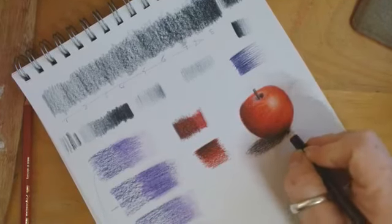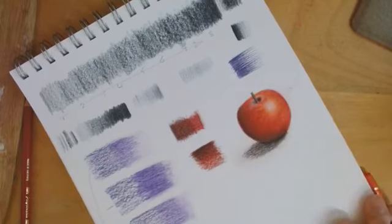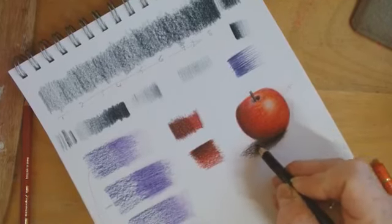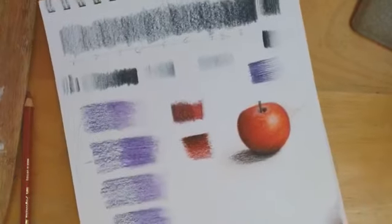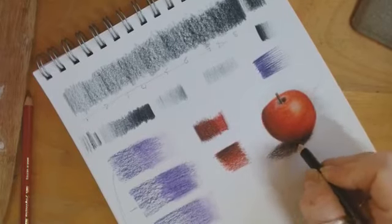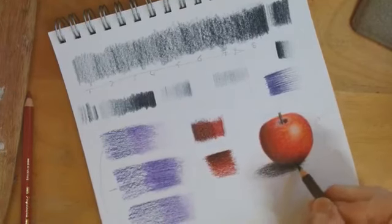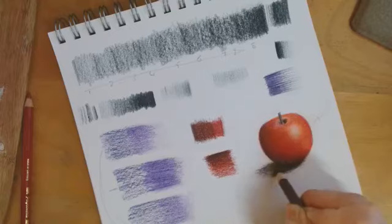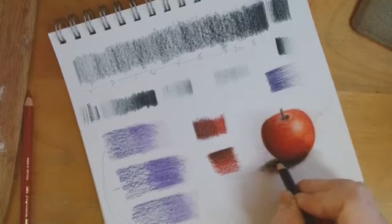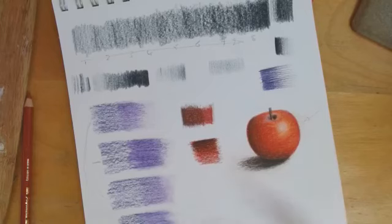Now, there has to be a definite edge. Now it's starting to look a bit more real, isn't it? That definite, you have to have light next to dark. And that's the black. Giving it that. It really is worth practicing, honestly, because you just get so much satisfaction. I've got a fuzzy blend.